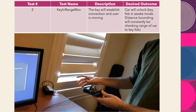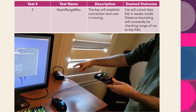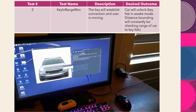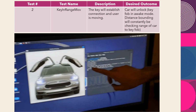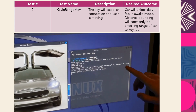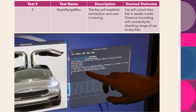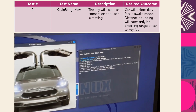So in this test case, we'll show how if I have the key fob in my hand, I'm in range and it's in motion, it'll unlock the car. So now it's in motion and the car will unlock. And this information you can see here is when the car was unlocked, we can see who the receiver is, sender, the strength of the signal, and then the data, which is just ASCII, an ASCII unlock.